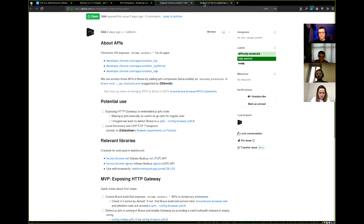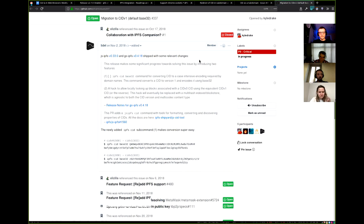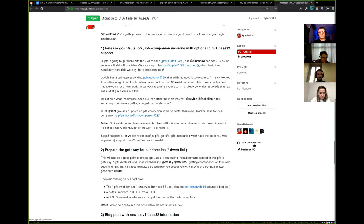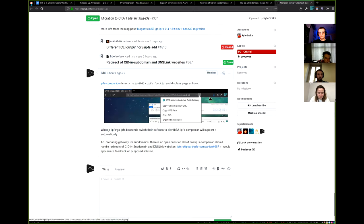And on the CID and base32 front, the public gateway is coming along nicely. I think Kyle posted some updates in this main issue, with general summary updates from Go IPFS and JS IPFS and Companion as well. Companion detects CIDs in subdomains and displays page actions.